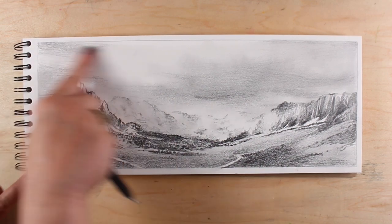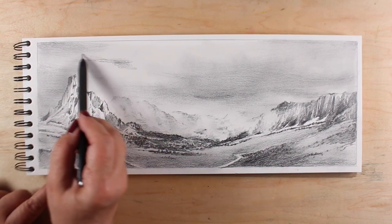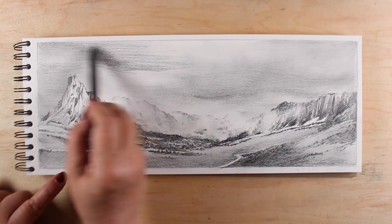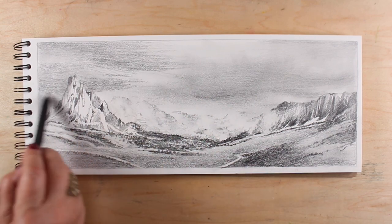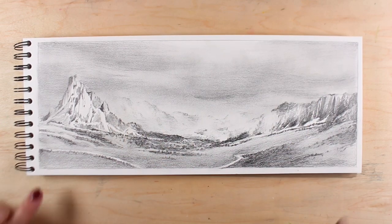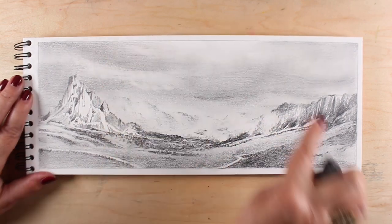I am also using my finger to blend, and I want to recommend not doing that if it's a drawing that you want to frame and keep forever. The oil in my fingers is going to be in the paper, and it's going to also make it so that the blending doesn't always go perfectly. Use a blending stump if you are planning to keep something forever, that kind of thing. This is just a sketchbook. I wasn't worried about it, so my finger worked just fine.